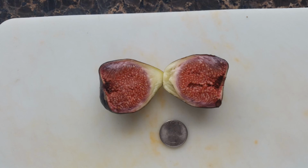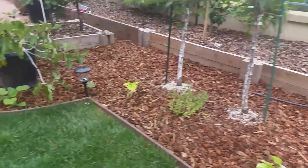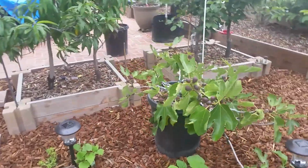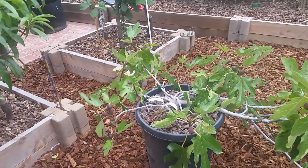Figs require plenty of sun and heat to develop good flavor, so the figs that developed in early spring didn't get as much sun as the figs that are starting to set in this main crop, so the flavor should improve. The first of the two fig trees that are setting a good sized crop is this one that I have growing in a 15-gallon container.